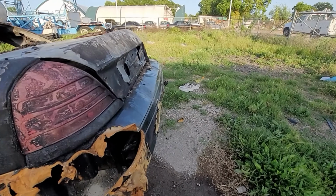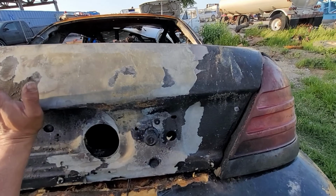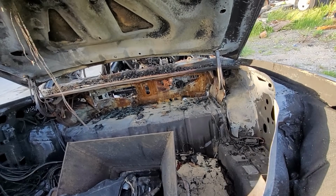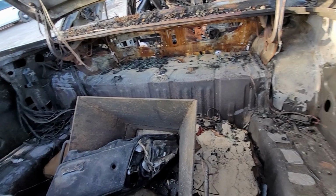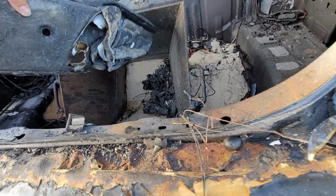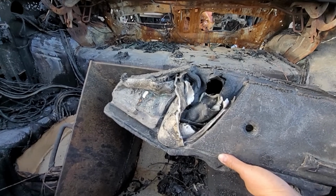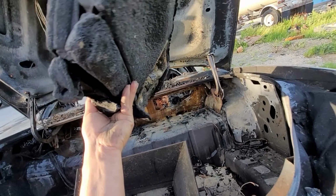Let's open up this trunk. Let's see. That's not possible. Oh, yep, it's possible. I'll hold it for you. Okay. What the heck? This is a barbecue grill. Look, the trunk. And look, there goes the plate right there that melted. Dang. Let me throw this out.